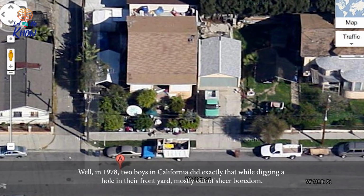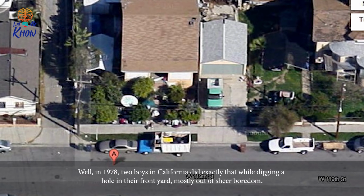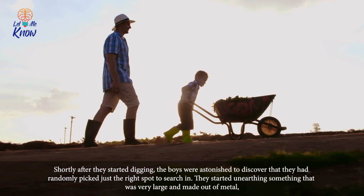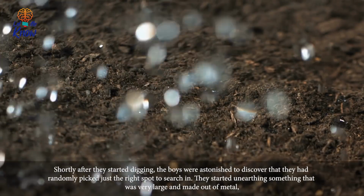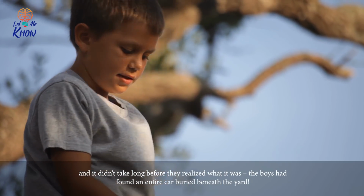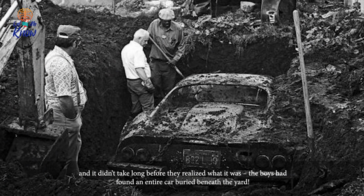Well, in 1978, two boys in California did exactly that while digging a hole in their front yard, mostly out of sheer boredom. Shortly after they started digging, the boys were astonished to discover that they'd randomly picked just the right spot to search in. They started unearthing something that was very large and made out of metal, and it didn't take long before they realized what it was. The boys had found an entire car buried beneath the yard.